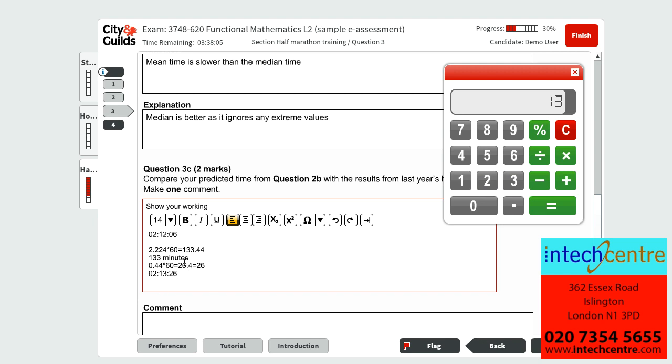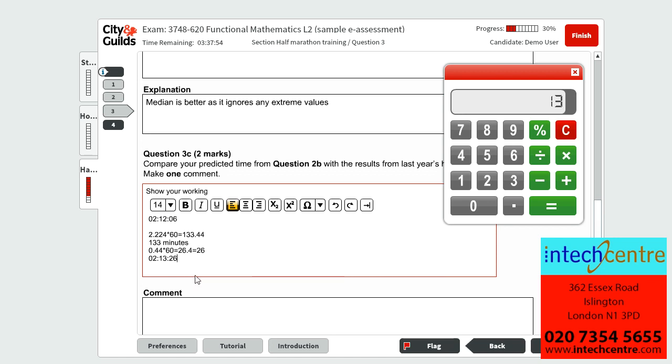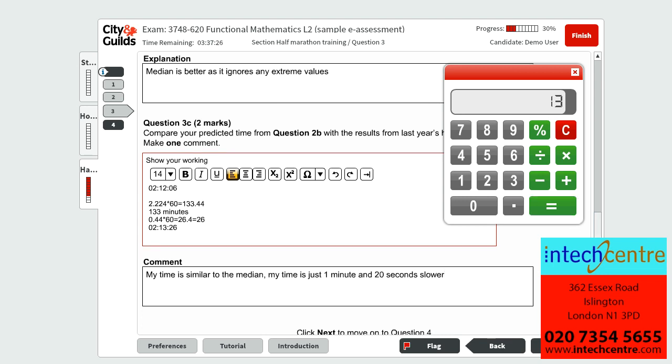So now we've got them in the same format. We have 2 hours, 12 minutes and 6 seconds for the median, and our predicted time is 2 hours, 13 minutes and 26 seconds. So these times are very similar, so our comment will be that my time is similar to the median, and that we are just a little bit slower. And that would be a valid answer to get you marked in this question.